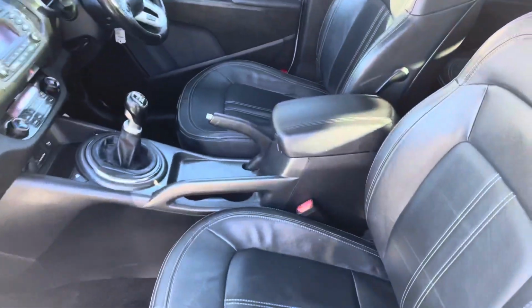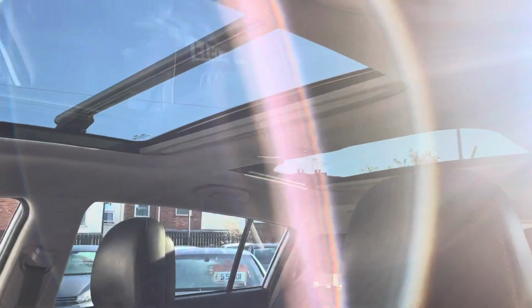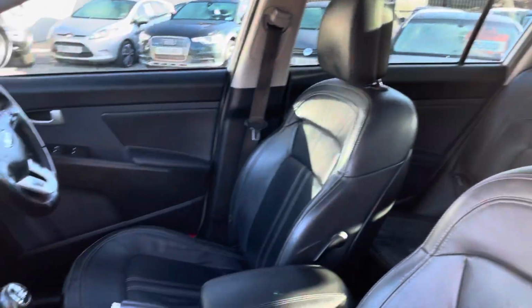Let's just show you inside. Very, very clean and tidy.